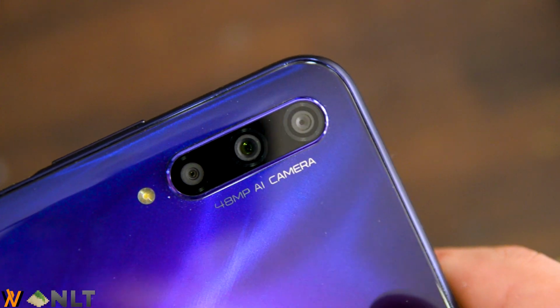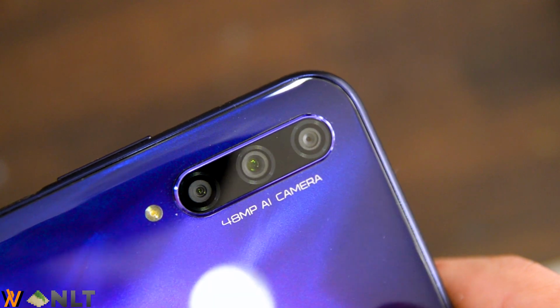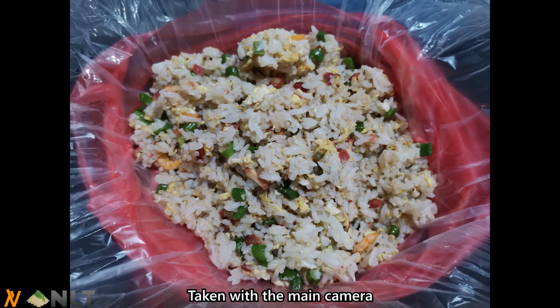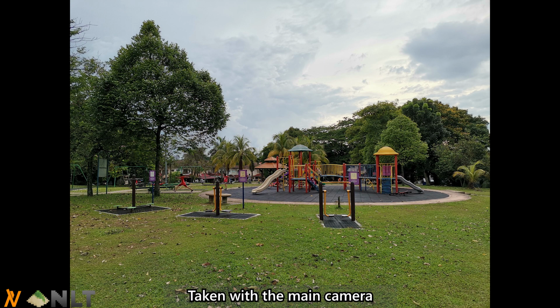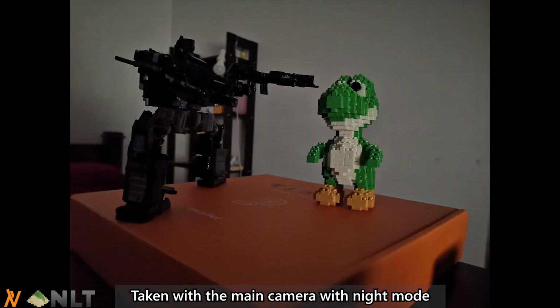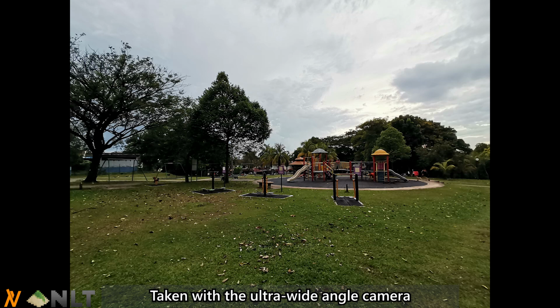As for the rear-facing cameras, I do feel that the shots are kind of inconsistent. My indoor shots look very cold, however my outdoor shots look mostly warm. And as for the night shots, they look okay but could definitely be improved further. As for the ultra-wide angle camera though, all of my pictures look like a blob of colors.